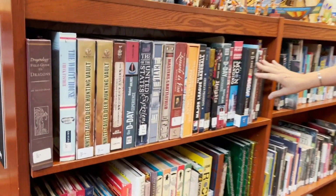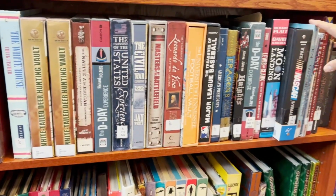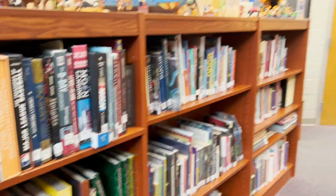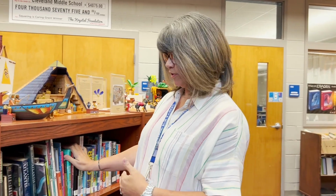Now we're on the right side of the library. This is our nonfiction side, which is the factual side. So these books here on the front, these are pop-up books. We do ask that they stay in the library because they're fragile, but the other books in these cases you're welcome to check out. All of the books other than the pop-up books are available for checkout.